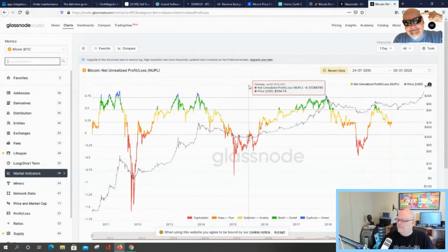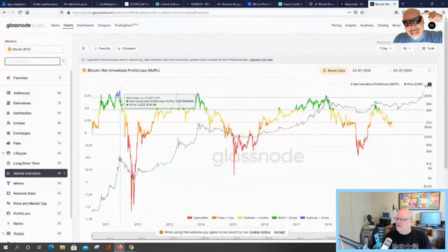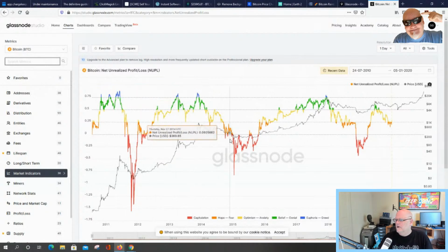What this is going to do is show you the greed indicator, right? So the greed indicator is when you want to sell, right? Look at the historics on this. Every time it goes into blue, look what happens. Falls. Goes into blue, falls. Goes into blue, falls. Goes into blue, falls. So right now, look where we are.